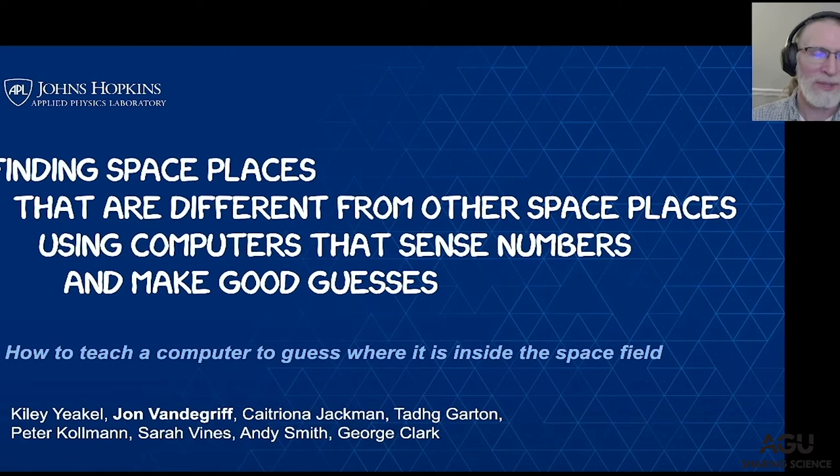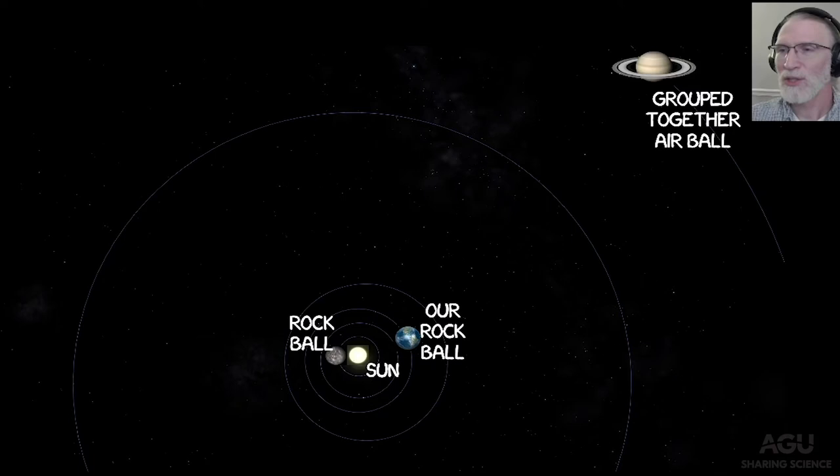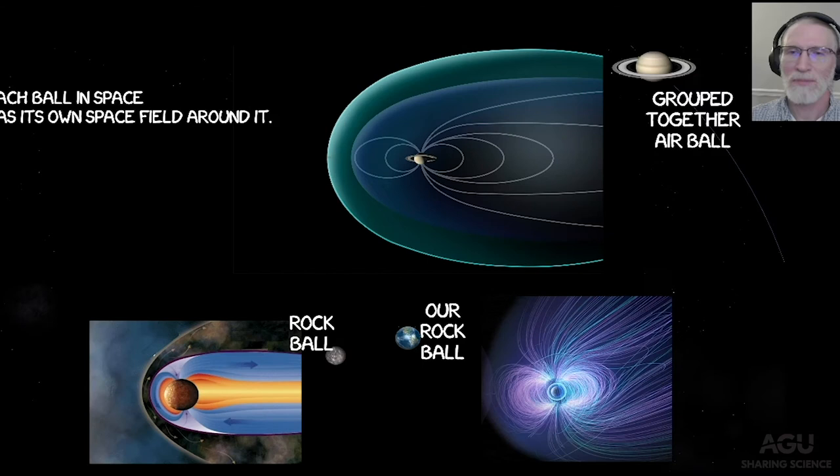In space, there is a large rock ball where we all live. There are other space rocks and also balls of grouped together air, and all these go around the sun. Around each large space rock and air ball is a field that you cannot see, a kind of space field. Even though you cannot see it, we still make pictures that show where the lines of the space field go. We also sometimes use colors to show that some of the places in the space field are different from each other.